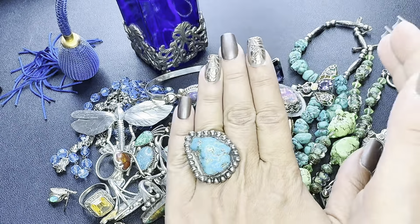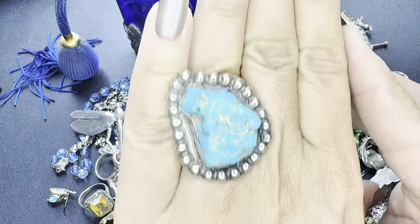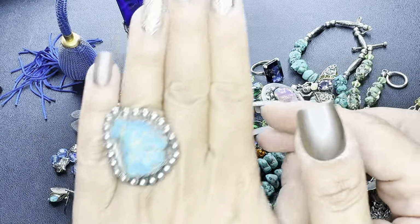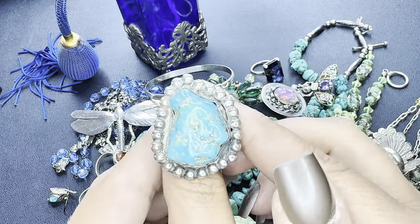Look at that. I mean, definitely somebody's gonna see you coming in that. That's a bar fight ring if I've ever seen one. Knock somebody out on that. Wear a couple of these. Yeah, knock somebody out. Oh, that's so pretty.